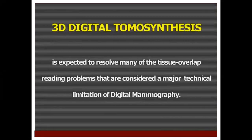3D digital tomosynthesis is expected to resolve many of the tissue overlap reading problems that are considered a major technical limitation of digital mammography.